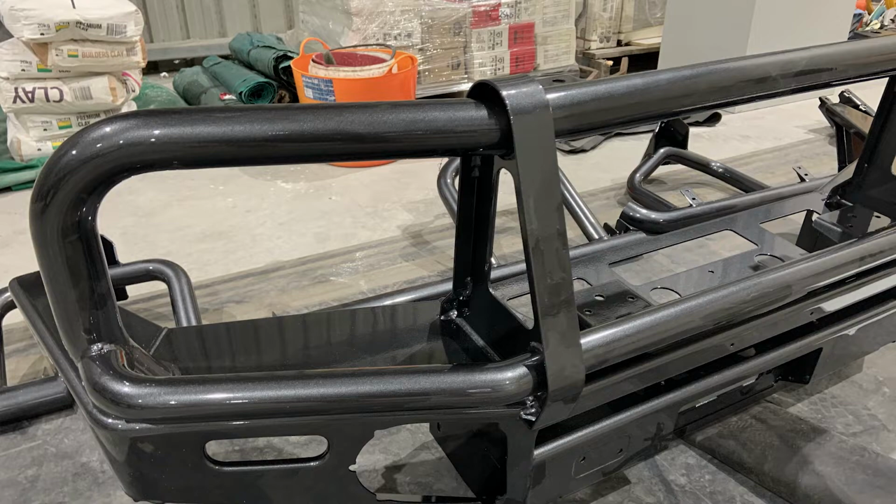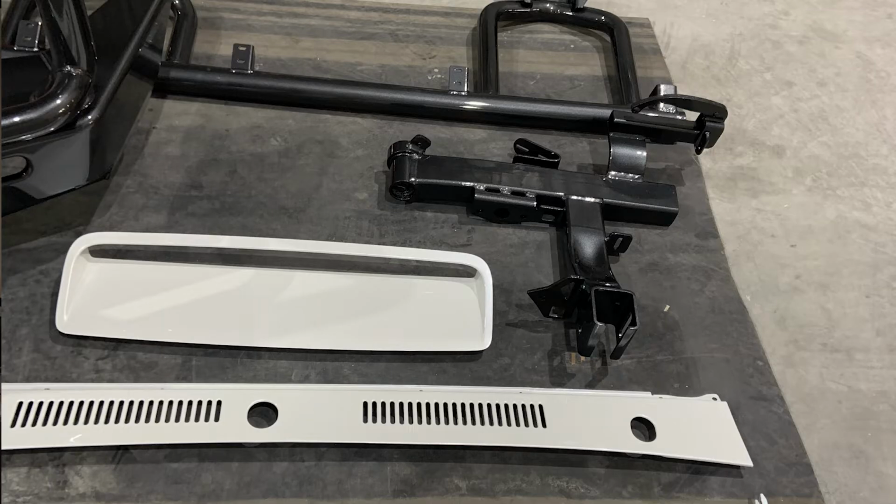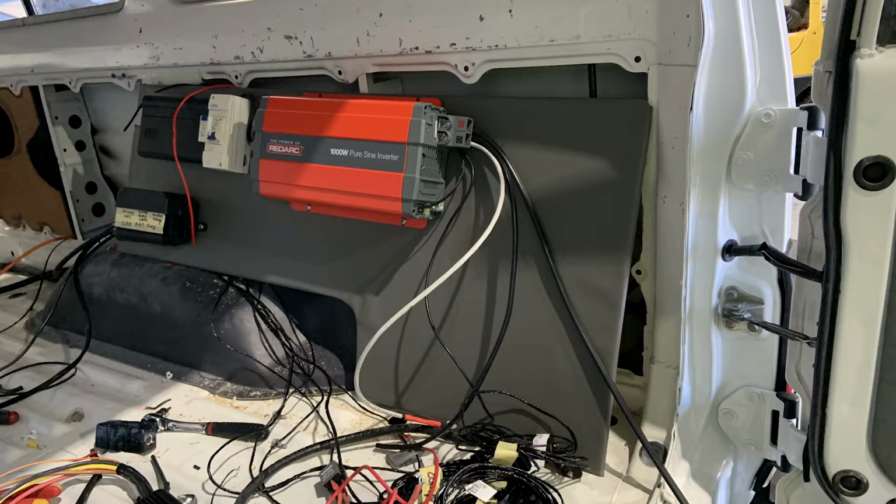Once we started getting the stuff back, the bar work came back. It looked absolutely spectacular in the graphite, and then all the body parts started to come back painted in the pearl white, and finally we got the car back. There she is, all in its glory, pearl white. Absolutely fantastic, and couldn't have been happier with the paint job. It came up absolutely superb.